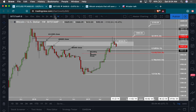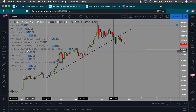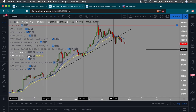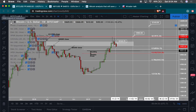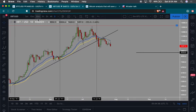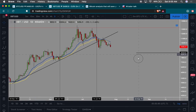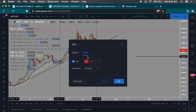And then on the daily, I've showed you this before. When we start throwing up these moving averages, right? EMAs 20 and 30. Let's see, maybe it's this one right here. I think it's a different chart. But anyway, the 21 and 30 EMAs are important, and then the 50 moving average is especially important. All right, so we're going to change this one to a 50.